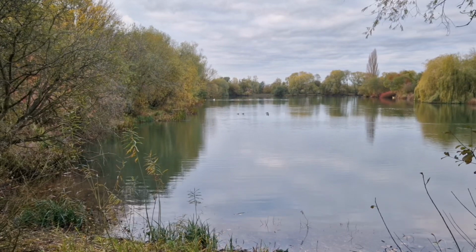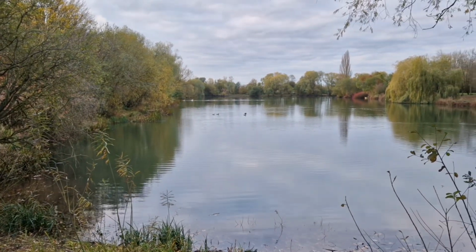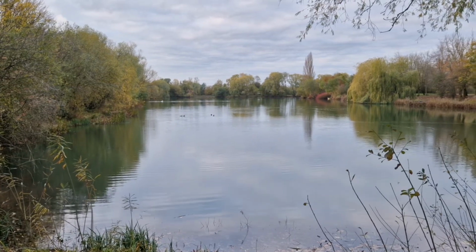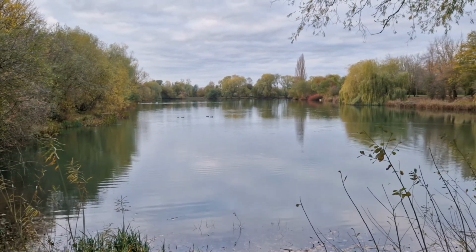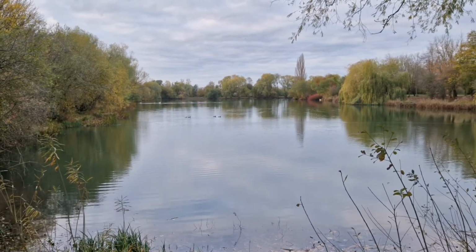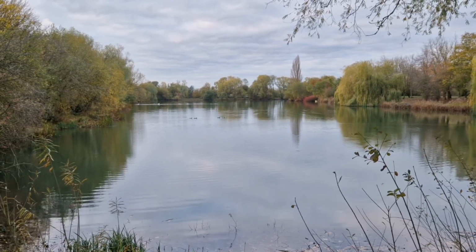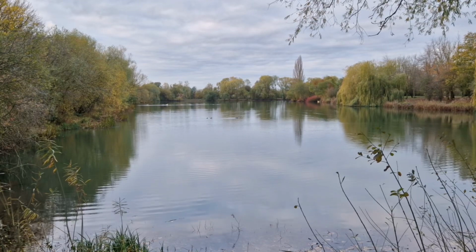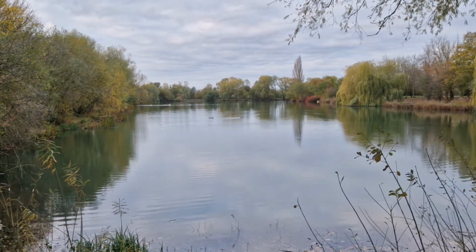But we're here now, I say, mid-November. Temperatures last week were sort of 15, 16 degrees, but in the last few days it's gone down to sort of 8, 9 degrees, so there's a bit more of a chill in the air. But it looks really good. I've already seen a few fish showing.